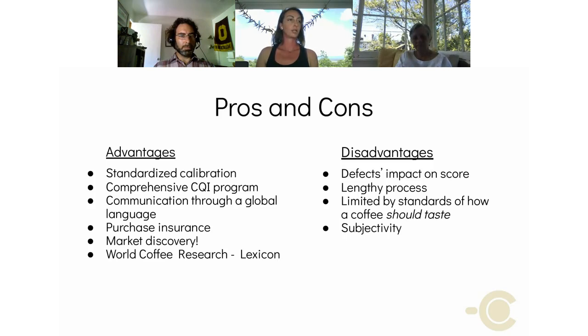I mentioned before purchase insurance for pre-purchase and then acceptance of the lot. And market discovery. This ties between both an advantage and disadvantage of this system. In our last cupping competition, there was a coffee that we consider polarizing. And this talks about the limits of how a coffee should taste, okay? Our Q panel was comprised of 3 American-based coffee drinkers and 3 Japanese-based coffee drinkers. And if I tell you that there was almost a 6-point difference, where calibration is usually within a 0.75 point difference between Q graders, there was about a 6-point difference between the American Q graders and the Japanese Q graders.